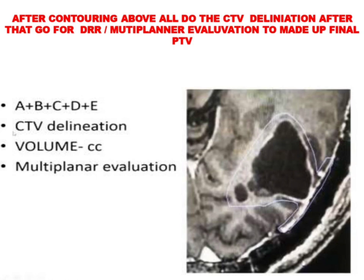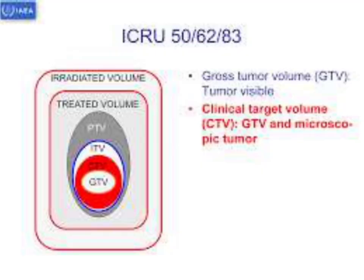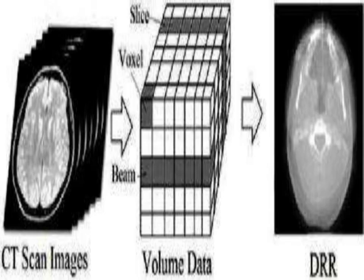Now, after taking all these things, you contour all of them and delineate, and also follow the basic principles of ICRU: you first take a GTV, CTV, then ultimately PTV, the planning target volume, which is the main area of irradiation for you. Here you see multiple CT slices where contouring is done and the volume of data created, and then merging all these slices you see the DRR image, which is seen on the TPS.